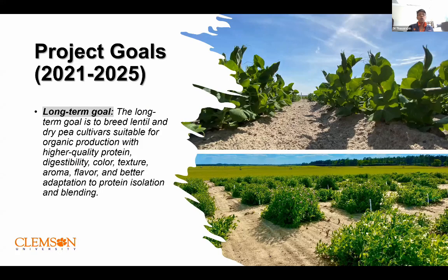Our goal for this project, a 5-year project funded by the NIFA OREI, is long-term: to develop lentil and dry pea cultivars suitable for organic protein production. We are trying to develop high quality proteins with better digestibility, color, texture, aroma, flavor, and better adaptation to protein isolation and blending. What that means is we want to preserve our protein structure when we make smoothies or food products. We want to have a nice blending.